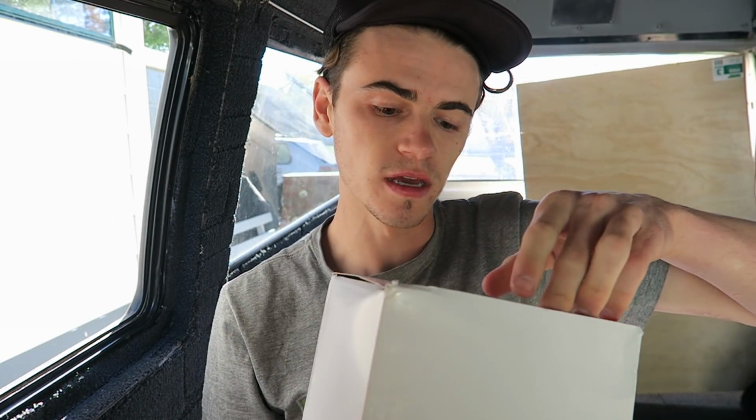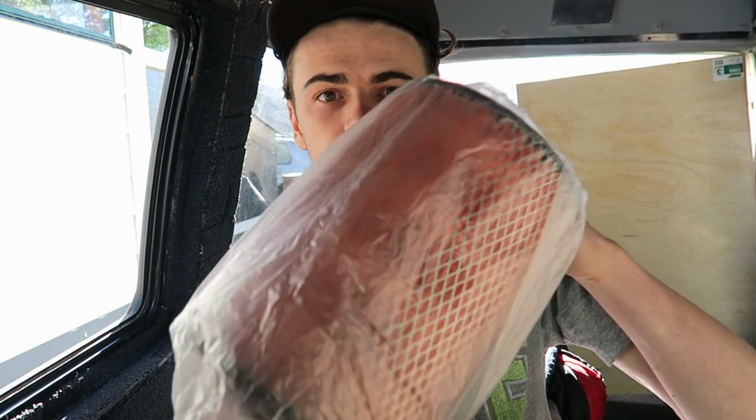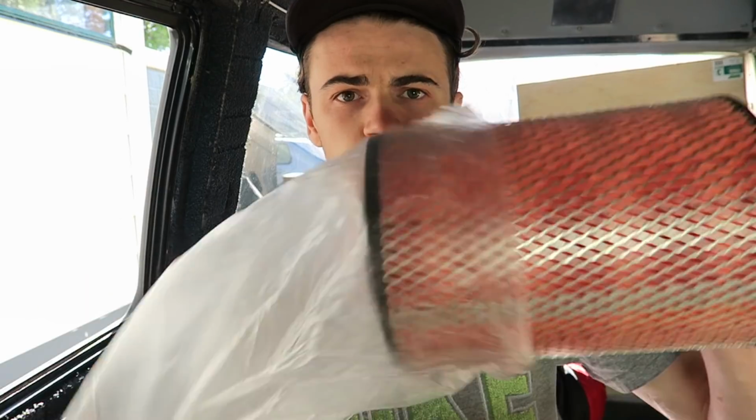So guys, what I think I might do is the oil change, the oil filter and the oil, and also the air filter as well. I just got them in the mail. So we have the air filter right here. We'll put the new one in for that.